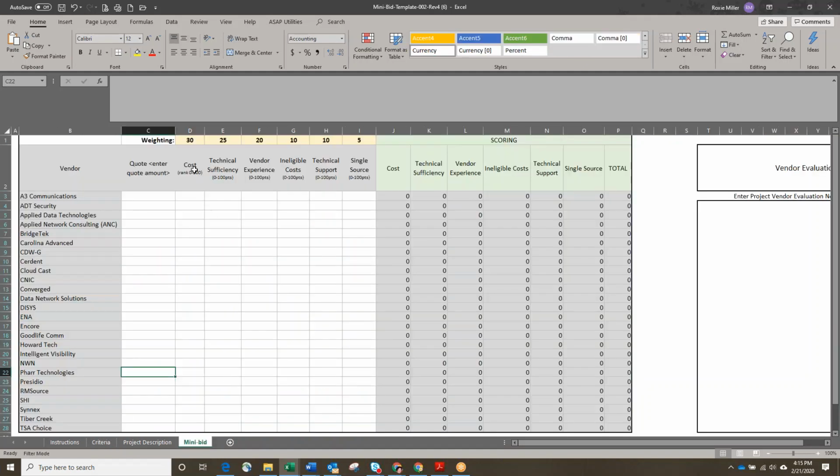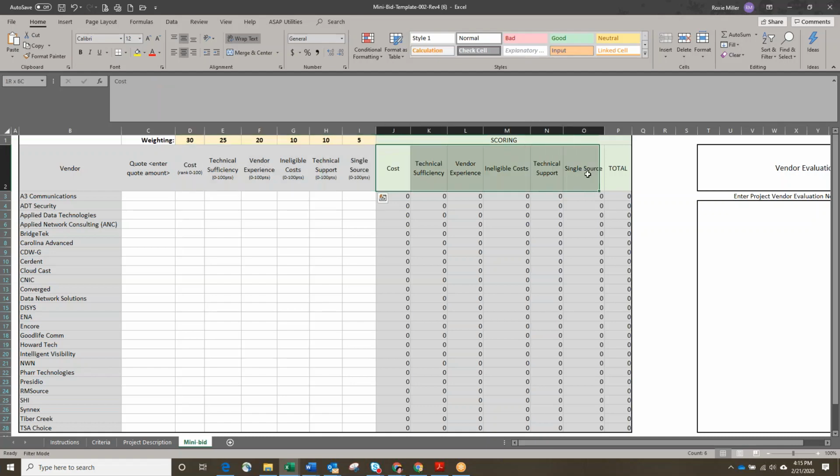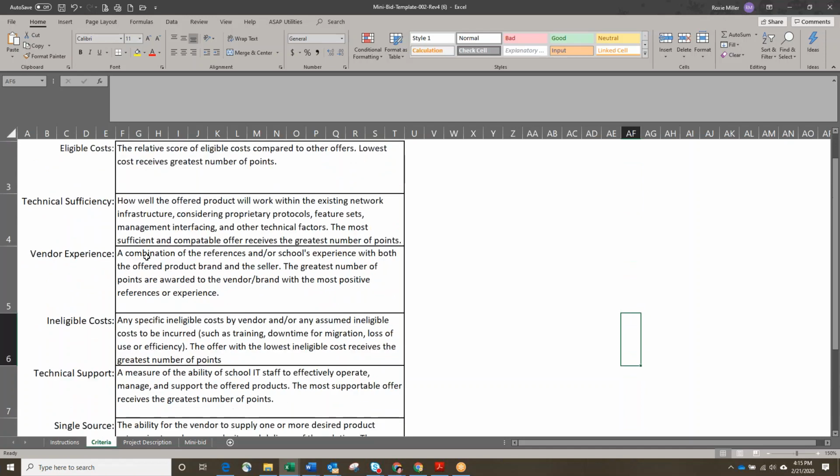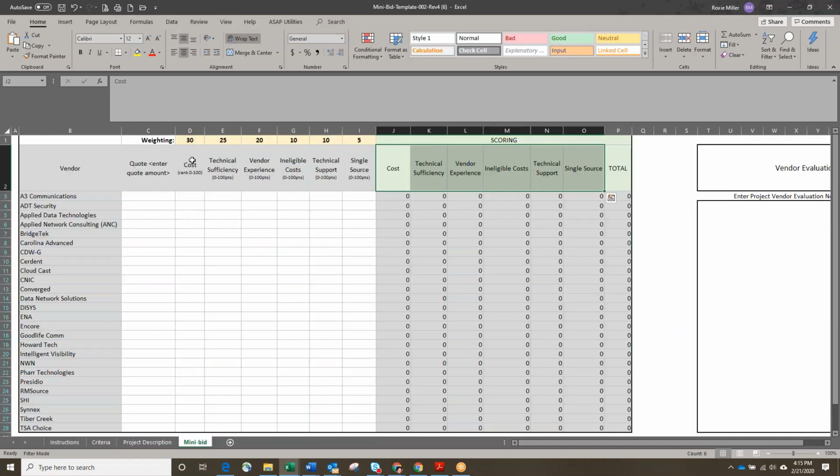Over here on the mini bid, those criteria are also listed here and here. So if you change them here, you must change them here as well, okay? So if you cut from 5 to 4, you're going to cut some columns out. And that's fine. Just make sure your spreadsheet's still functioning.